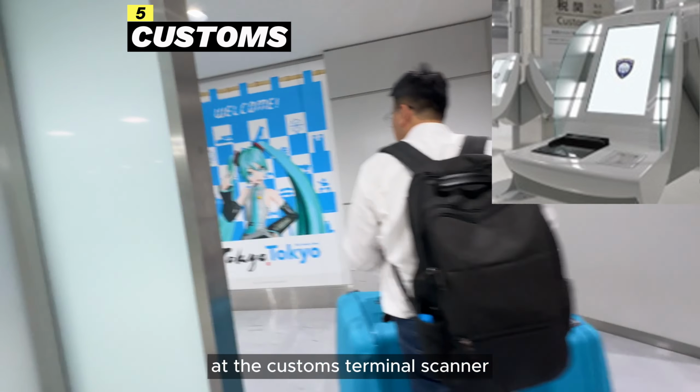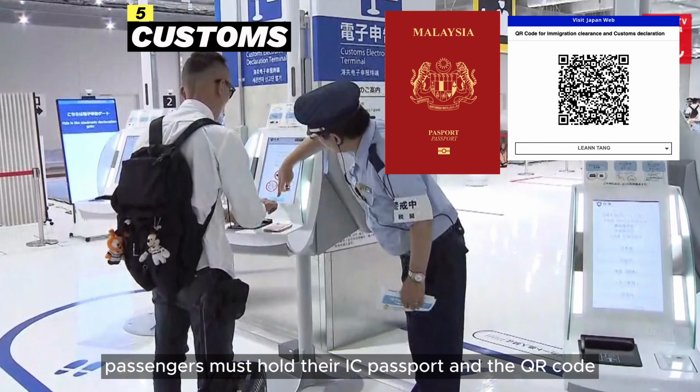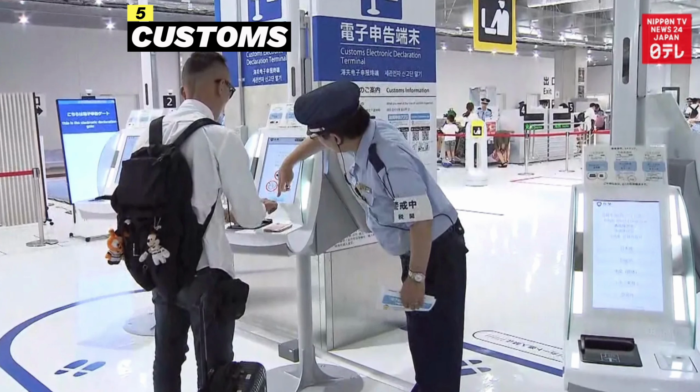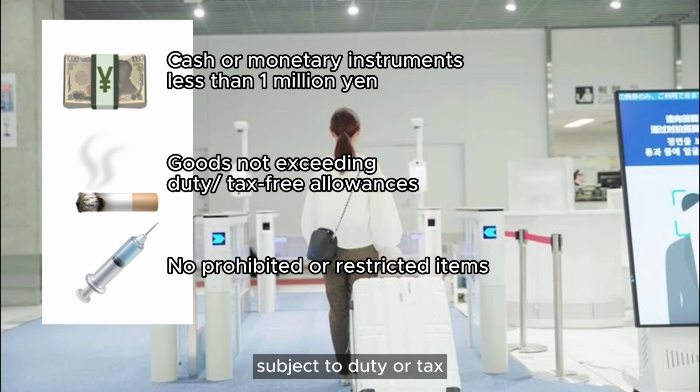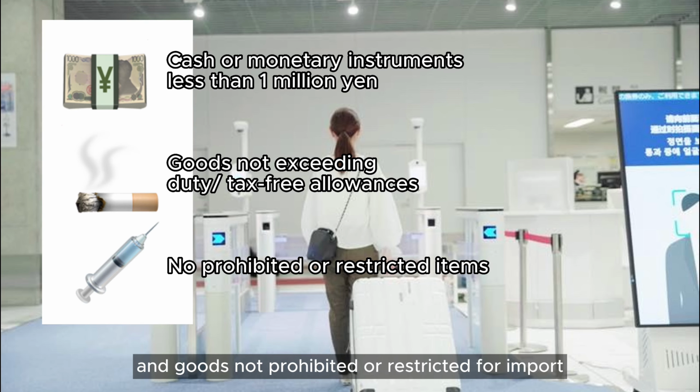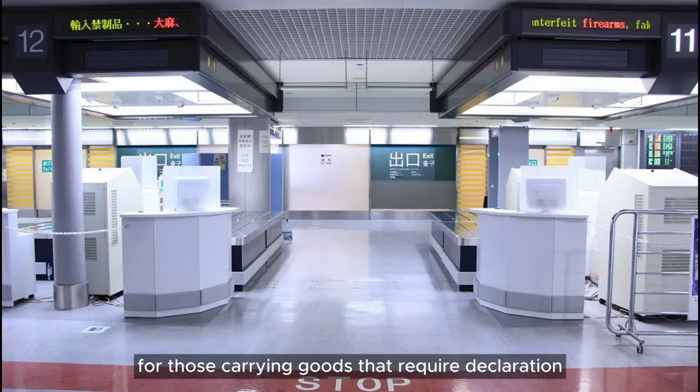Next, at the customs terminal scanner, passengers must hold their IC passport and the QR code and follow its instructions to complete the customs declaration. You'll be directed to either the e-gate for passengers who have no goods subject to duty, or tax and goods not prohibited or restricted for import, or customs inspection desk for those carrying goods that require declaration.